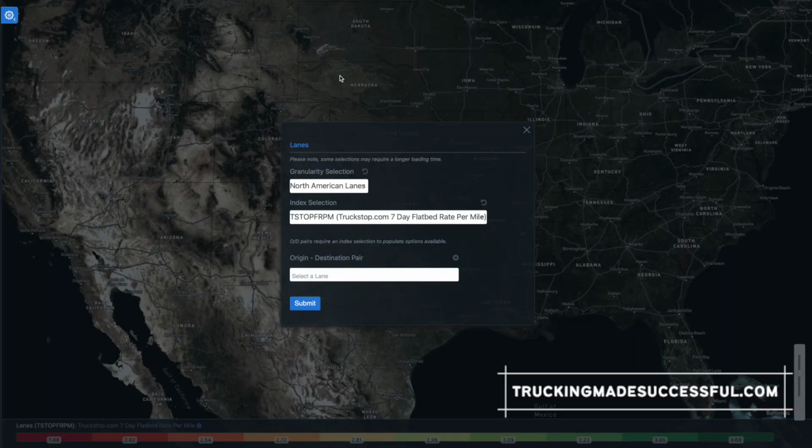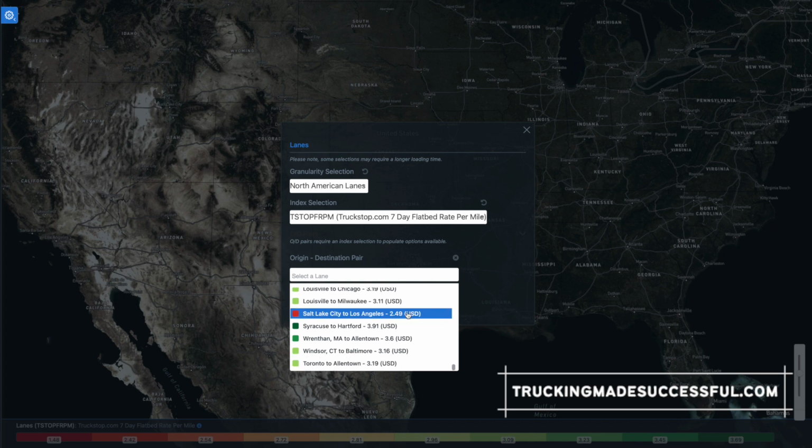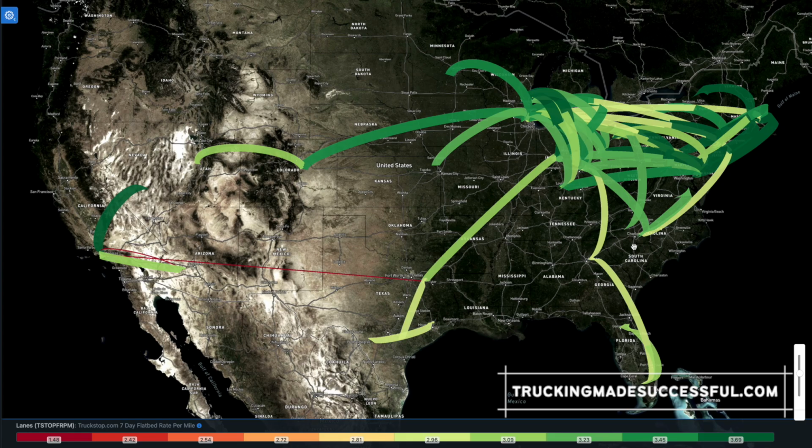So for flatbeds, unfortunately, I do not have that 3D map. It's not available for flatbeds, but they do have the lane information. I'm going to put in all the lanes that pay less than $2 and those that pay over $3. So for the flatbed, it's a little bit more interesting.